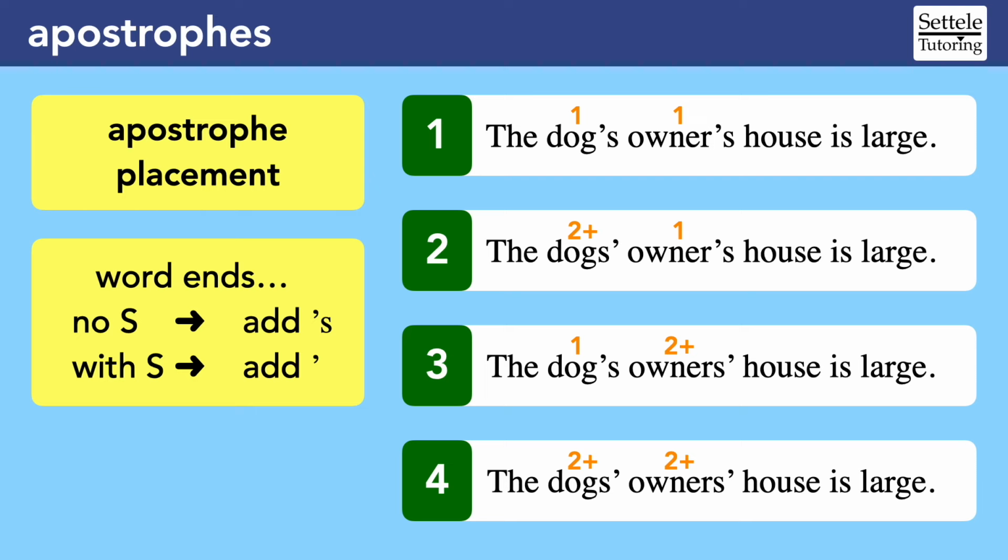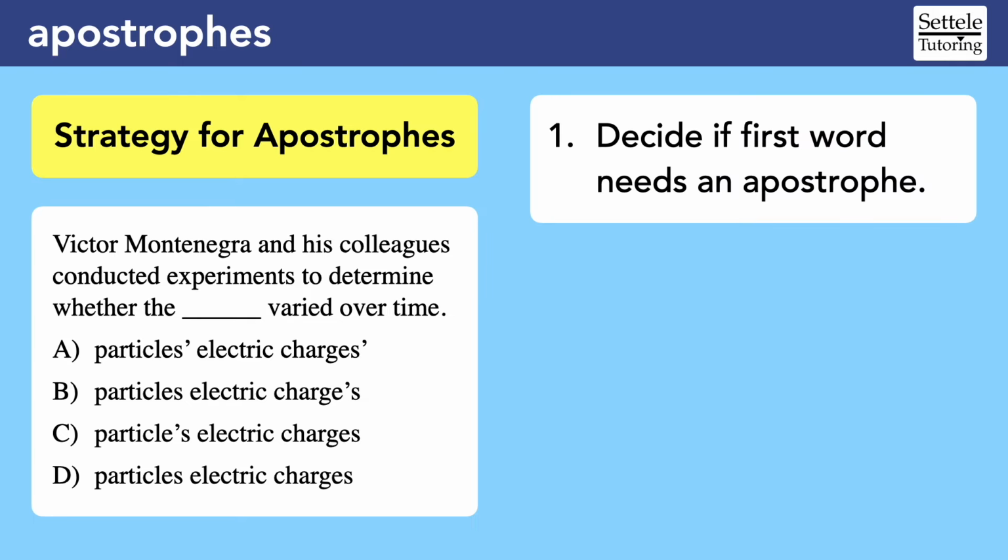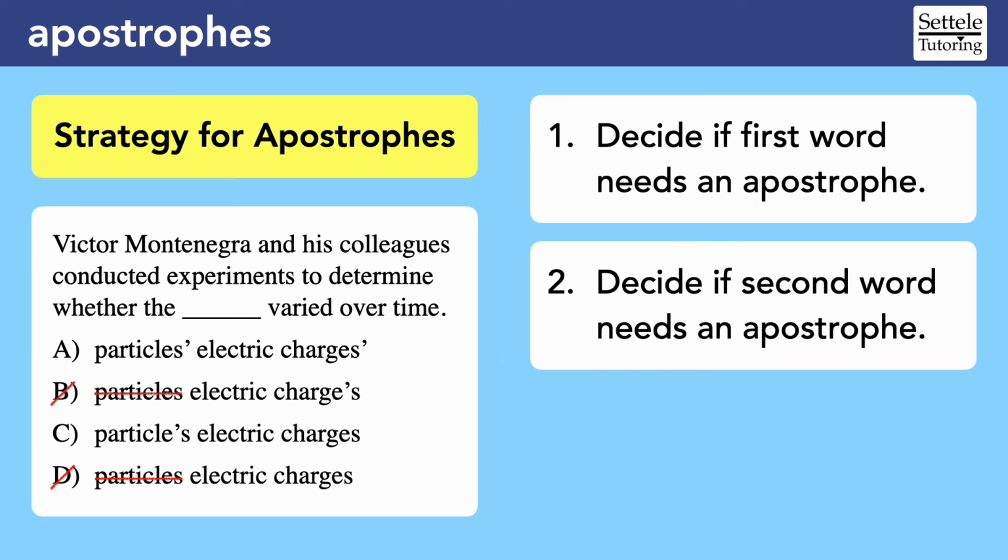To help you with SAT apostrophe questions, follow these steps. First, focus on one of the words that might need an apostrophe and decide whether it possesses the noun after it. Your decision should eliminate at least one answer. In this case, the particle possesses charges, so an apostrophe is needed, eliminating choices B and D. Next, look at the other word and decide whether it needs an apostrophe. Your decision might get you to the one right answer.